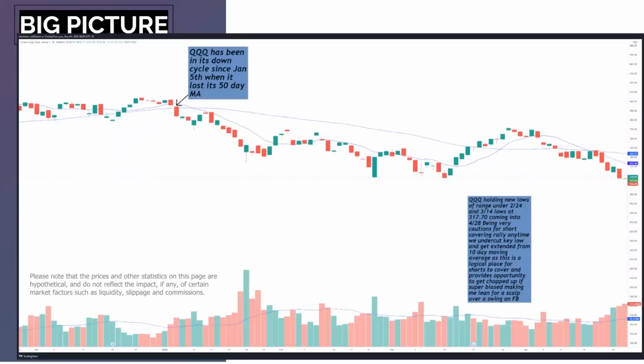So, a higher volatility environment. And here's a picture of the QQQ. The QQQ has been in its down cycle since January 5th when it lost its 50-day moving average. QQQ coming into the day was holding new lows of its range under 224 and 314 key lows. So it was holding lows under previous lows from March and February at 317.70 coming into 4/28, like I said.